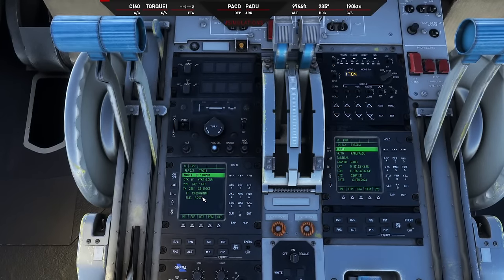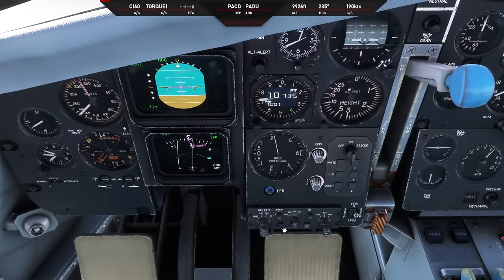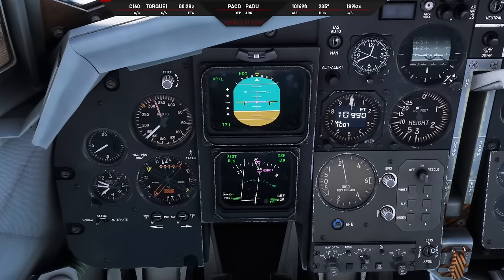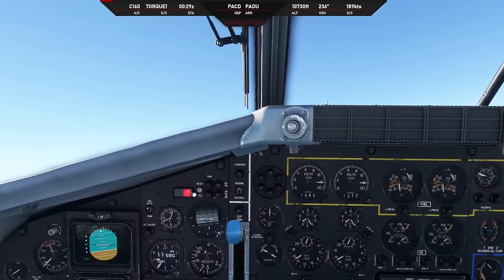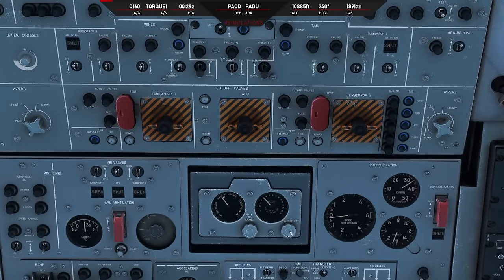Plan direct track. I don't know why I can't get a point 8, no. Let's try to figure out why we couldn't get Morty on here. What's that? Oh, jeez. Pressurized with differential pressure. Climb, baby, climb.